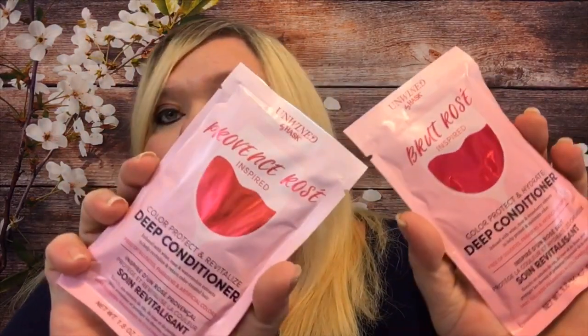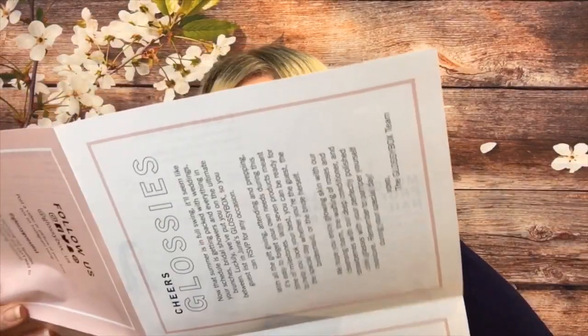All right, and then it looks like we have, is this 2 things? So we have 2, oh, but they're different. Okay. Unwind by Hask. So we have 2. These are both valued at $4. So one of them says Provence Rosé inspired.